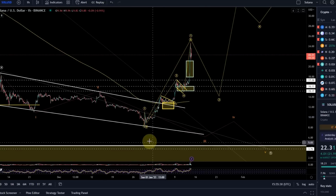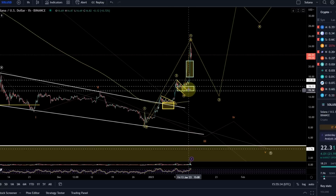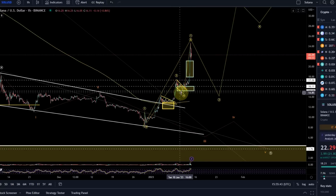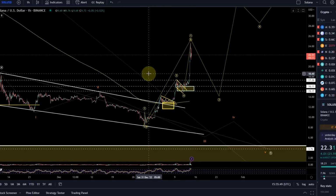And the view has to be, as long as you have an impulse building and these critical support areas hold, it can be that targets are being taken out because the targets are only ideal targets. And as long as you have an impulse and as long as the support areas hold, it can still move higher and it can extend out. So that has to be the strategy, the view.